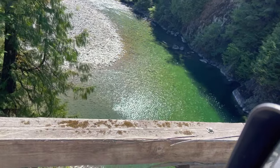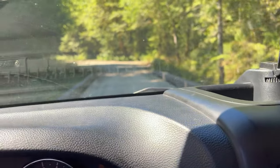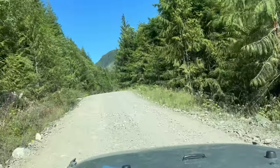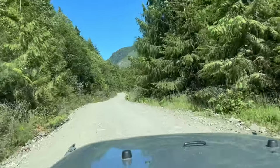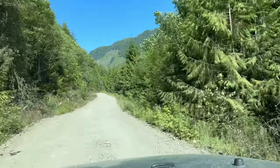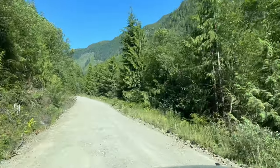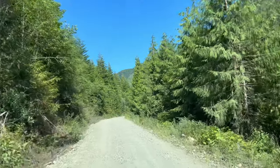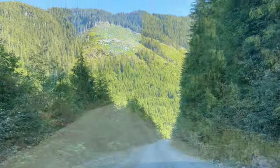Hey, so apparently I'm on Avatar Grove Trailhead. I checked on Gaia GPS a second ago, and I don't know what that means, but it goes on for a million miles, apparently. So I'm just going to keep driving for a little bit and see if anything develops. That is one hell of a long way down. Look at that.